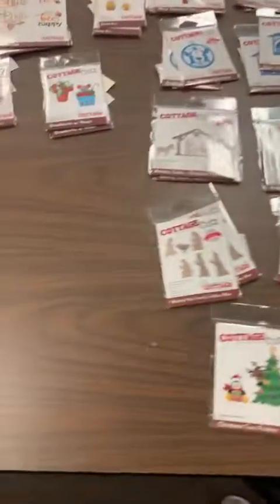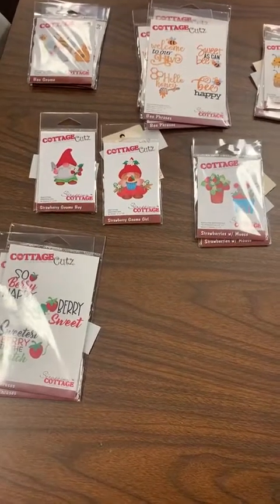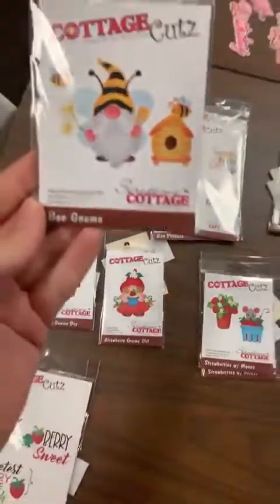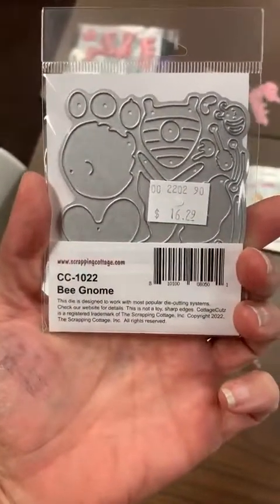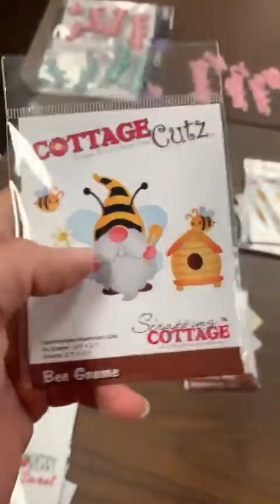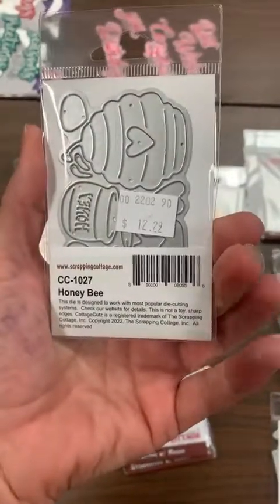And then the next ones we have left, they're kind of at the end of July, first of August, this one came out. So this was kind of their summer release. We've got a bee gnome in here. Love this one. I think this was my favorite one of all the ones I got in. So there's the bee gnome. And then we have just honey bees. How cute those guys are.